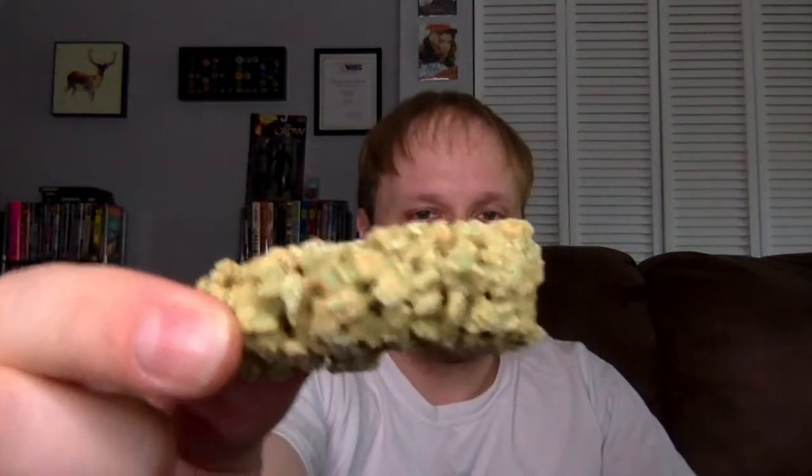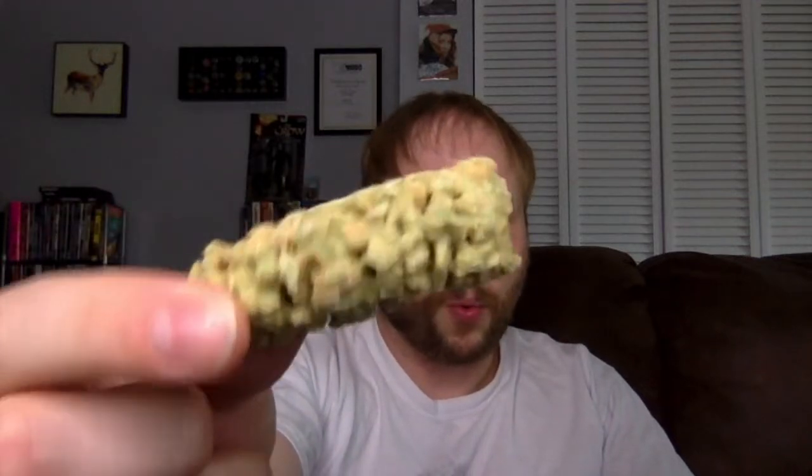You know how they do a Rice Krispie treat type thing, but they do it with different types of cereal? It kind of looks like someone chose a different cereal that had some green to it and put white chocolate in it.